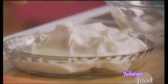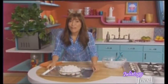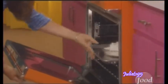So now that it's all covered in meringue and it looks all spiky and pretty, I'm gonna get this in the oven. Goes into a 500-degree oven for just 3 minutes. The ice cream will not melt. The meringue will get beautiful and toasty. Okay, let's get this in there.